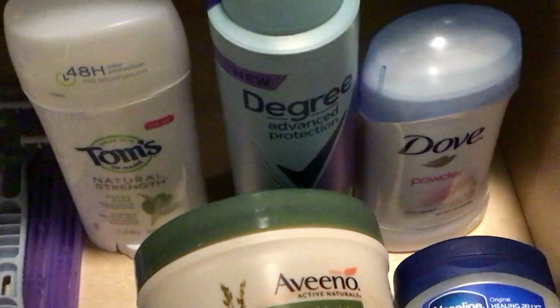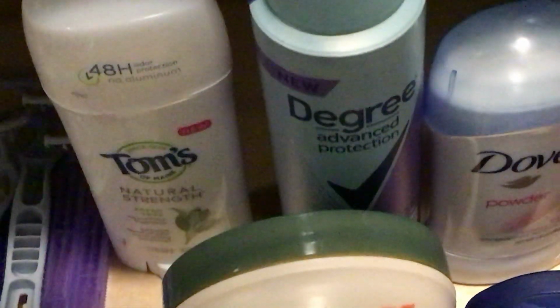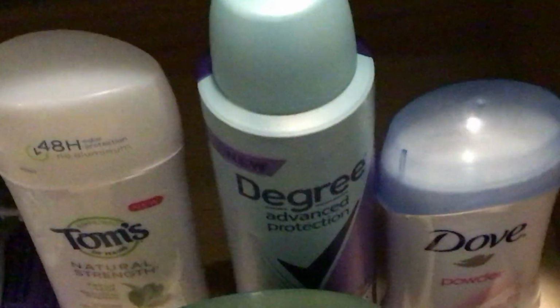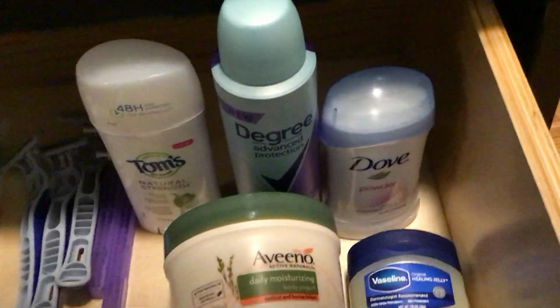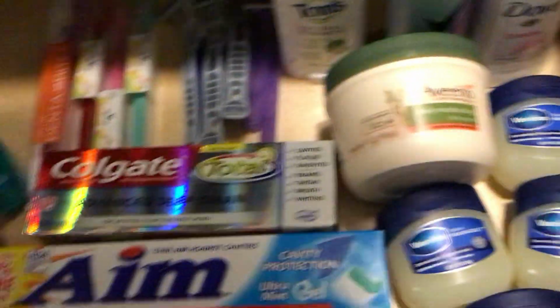This one smells like powder. It smells like a fresh, nice smell to it. It's very calming. So it smells like baby powder. So baby soap kind of all goes together with baby powder, and these deodorants smell so natural and good.